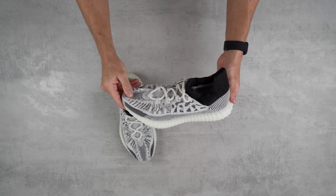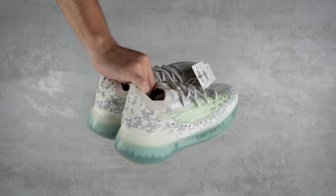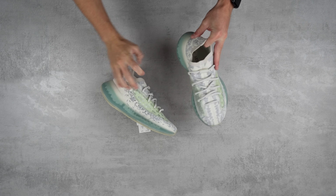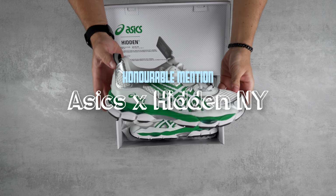That is probably one of the most comfortable Yeezys to date. The 380s or the 450s are also great options. I don't think you can really go wrong with any of them. Another honorable mention would be the A6 Gel NYC Hidden New York collaboration.